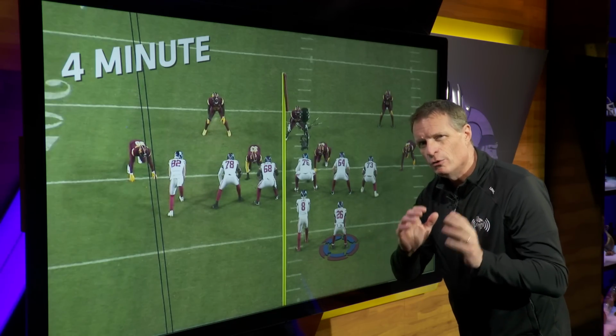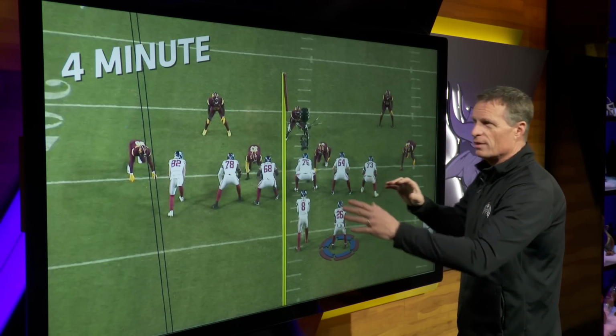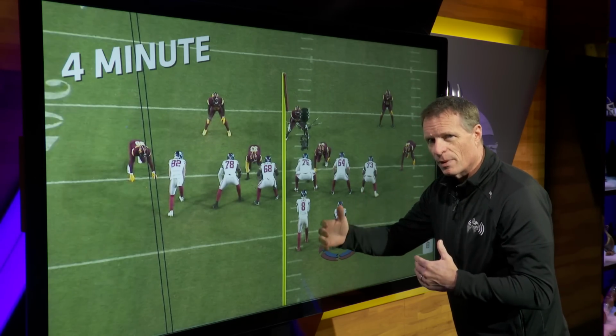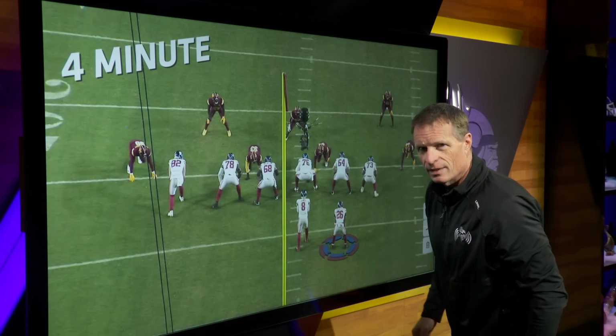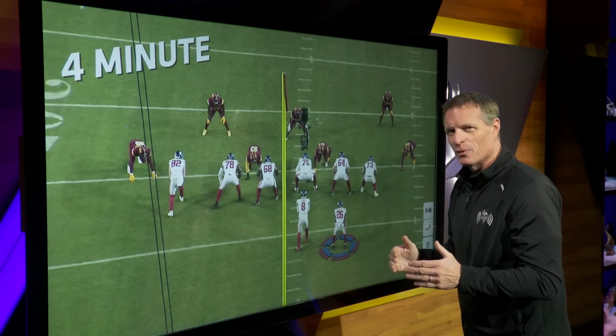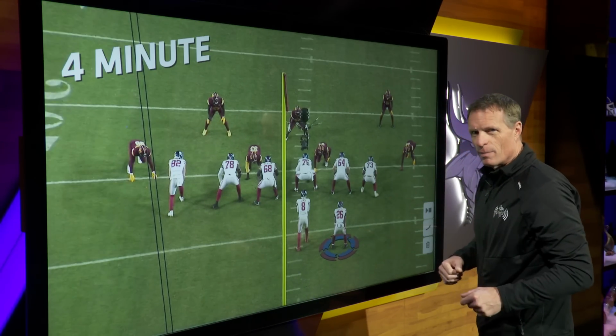Now, it may not have been a huge box score day for Saquon Barkley, but this is extremely important. This is a 4-minute drill, meaning the Giants have the lead. They want to burn the clock. They want to move the chains. And the thing is, the Commanders know it. The Commanders know at this point of the game, you need to stop the run. But the Giants are able to do it anyway, and it's because of Saquon Barkley.